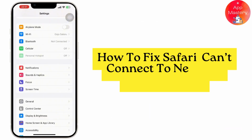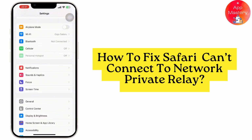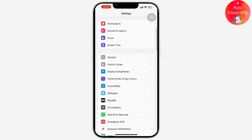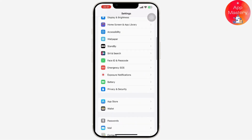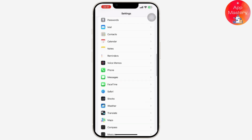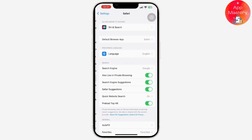How to fix Safari can't connect to iCloud Private Relay. So let's get started. First things first, open the Settings app on your mobile device. And now inside the Settings app, simply scroll down till you find Safari and tap on it.